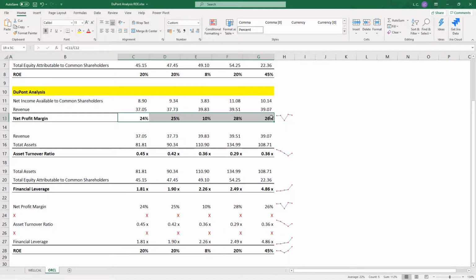First, net profit margin of Oracle was 26% in 2019 and 28% in 2018. We can safely assume net profit margin is not the main contributor to 45% ROE. Second, Oracle's asset turnover ratio increased slightly from 0.29 to 0.36. It doesn't seem like a significant increase, so asset turnover ratio is not the main contributor too.